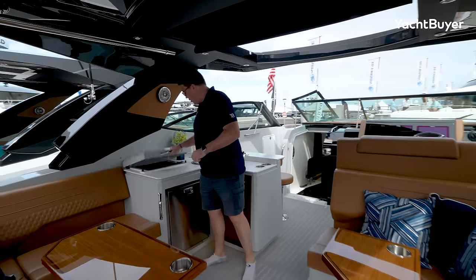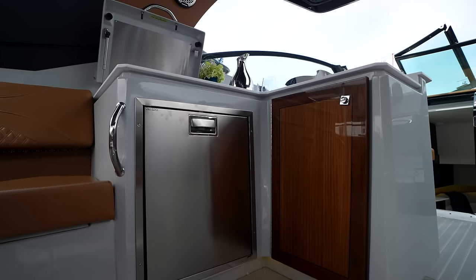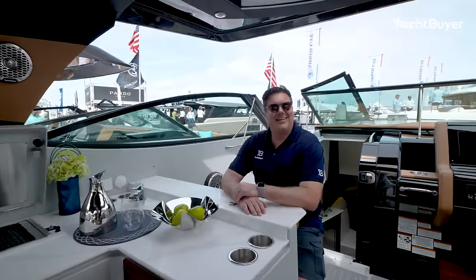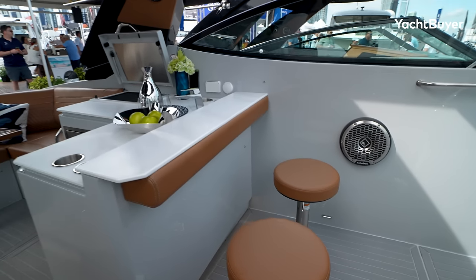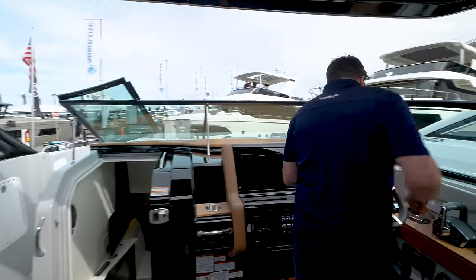Over here, we've got a grill underneath here. Cooling space down below, bit of storage, cup holders obviously, and there's a sink tucked down over there. And I like this feature, a couple of bar stools. That's a nice place to just sit here, taking the view. There's one over here as well, and this is padded too, so you're not gonna hurt yourself as you climb in and out.